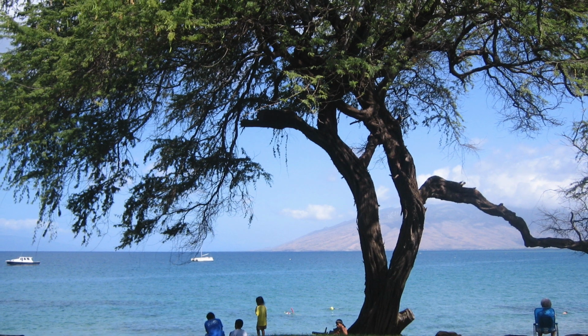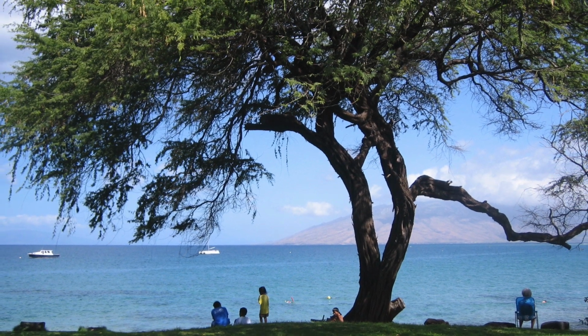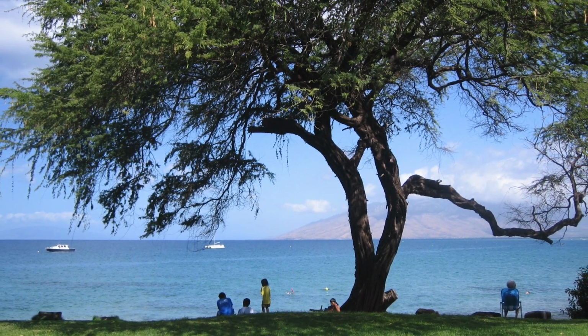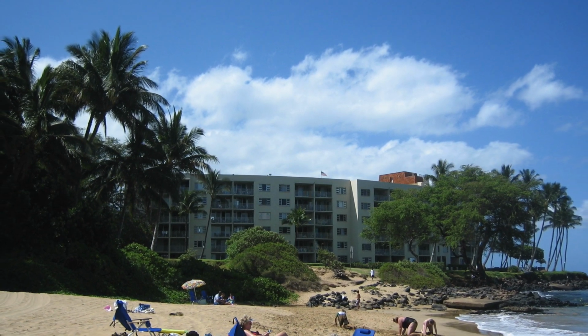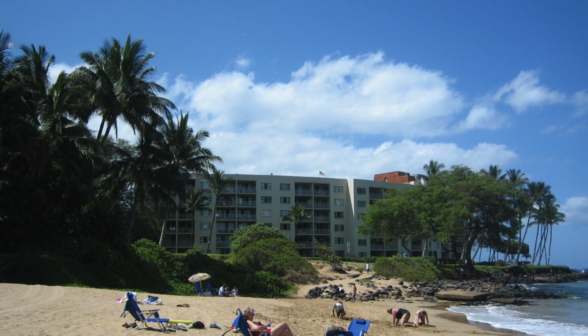Speaking of relaxing and having fun, on day 6 we recommend pulling up a chair somewhere, taking in what there is at Maui, doing whatever you didn't get done before during the week and just enjoying your last day.